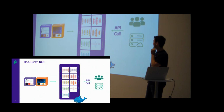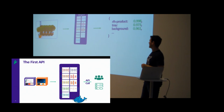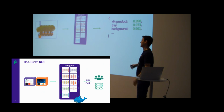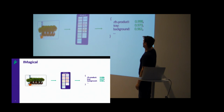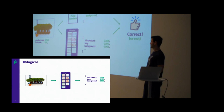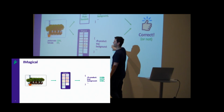Yeah, and then what we can do is call the API with all the models in it, and it will give you back, for each thing that we have, not a probability, but a score for how certain it is that this particular property is true for this picture. But of course, we're not there yet. If we have this, then that's already great. That's maybe the hard part.